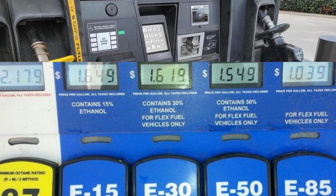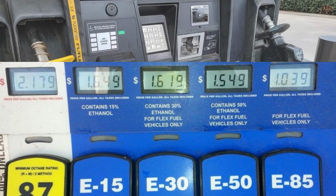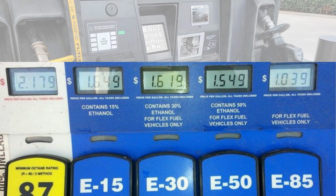Cost and maintenance. Another significant advantage of flex fuel vehicles is that they are typically cost-effective. Ethanol, for instance, can be cheaper than gasoline, providing savings at the pump for drivers.